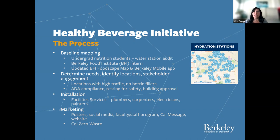Through the data collection, we also did some mapping of sugar-sweetened beverage outlets, and we found that there were 94 places that sell sugary drinks on campus, including about 70 vending machines. Berkeley Food Institute also completed a logo audit or survey in fall 2019, and they found that sugary drinks were 56% of product availability and 67% of beverage logo advertisements. So this shows that we had a little bit of work to do trying to get more healthier options out there.